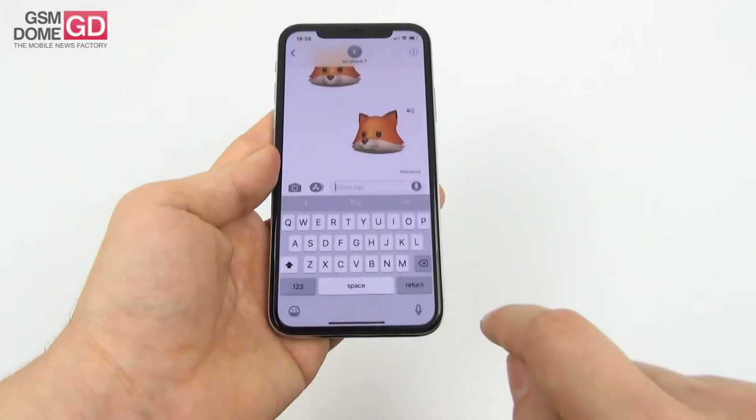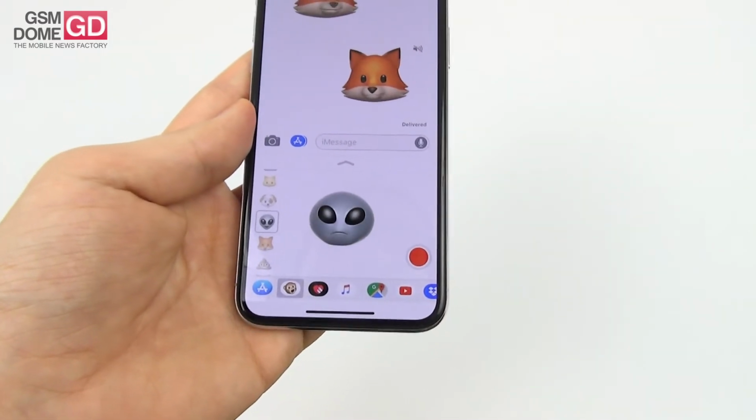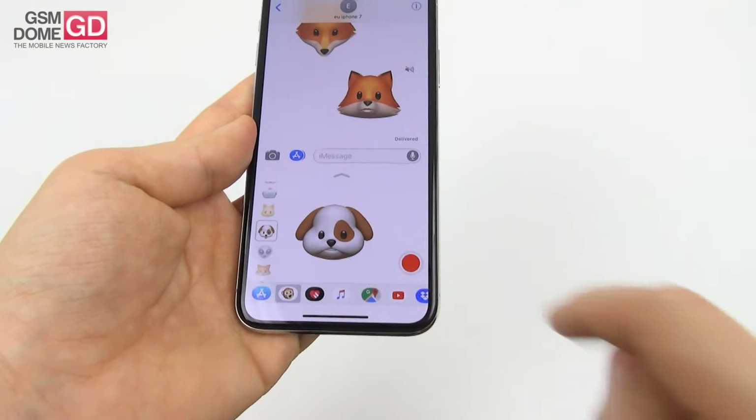Now let's talk about Animoji. So you go here, you want to get cute with someone, and it's mimicking my face. I'm moving my head right now. Hello, hello. Let's be a fox, let's be a monkey, and let's try this cute dog.